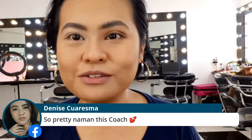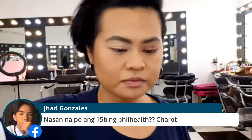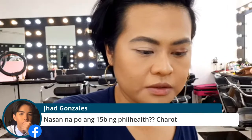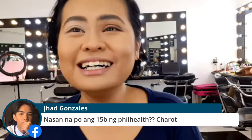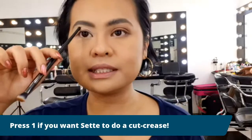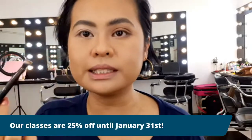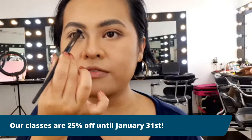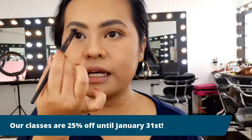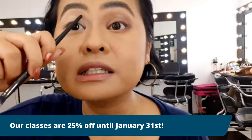Okay, so people have been pressing 1 for the cut crease for hooded eyes, so that's what I'm gonna do. Okay, first, you want to map out again a fake crease. I'll use a deeper shade now. Okay, again, if you can notice, this eye right here has less lid space than the other eye, right? So what I want to do is even it out a little bit. So again, relax your eye and then map out that fake crease right there exactly on your hood. That's the fake crease now right there.